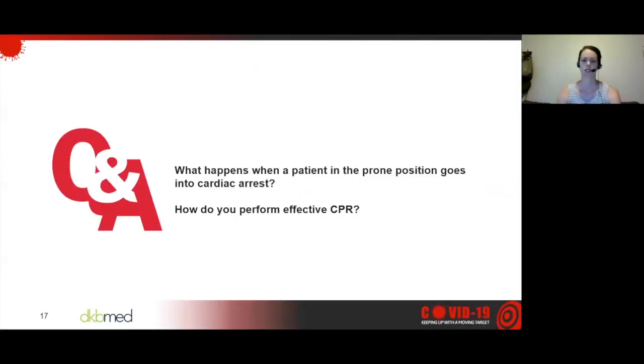So the first question, what happens when a patient in the prone position goes into cardiac arrest? How do you perform effective CPR? So the AHA actually has put out recommendations that you can do CPR in the prone position without having to resupinate the patient. You would do your compressions right below the scapula, so that's basically right over the sternum, and you'd want to provide some sternal support, like maybe put a liter of saline, and you can do effective compressions in the prone position. You can place defib pads and shock them.